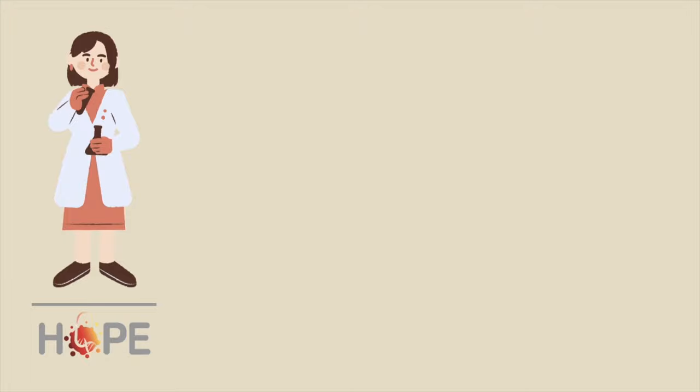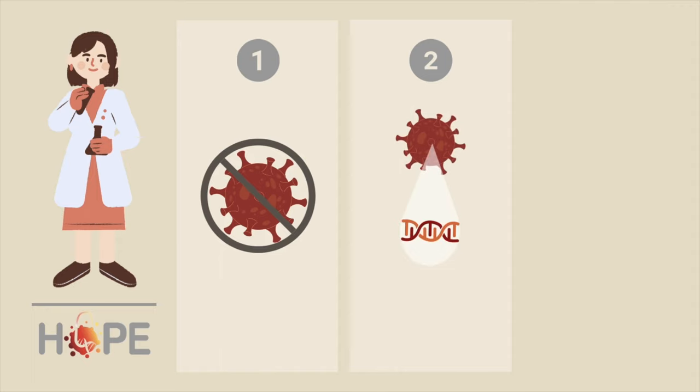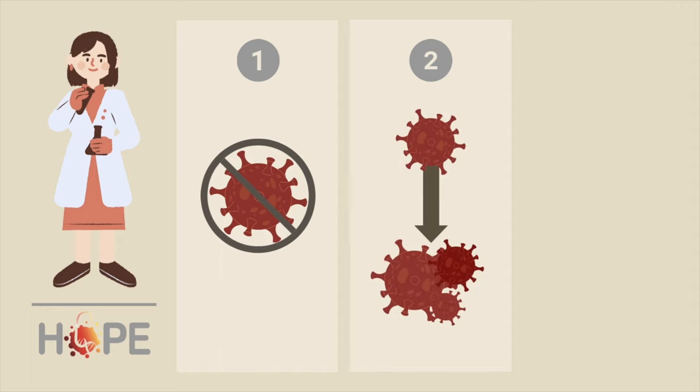What are scientists in the HOPE study doing? 1. Using drugs that block elements needed for HIV to reactivate from its hidden state. 2. Editing gene sequences, making it harder for latent HIV to be switched on and turning HIV into a defective virus, no longer capable of producing new copies of themselves to infect other cells. 3. Removing remnants of the silenced virus.